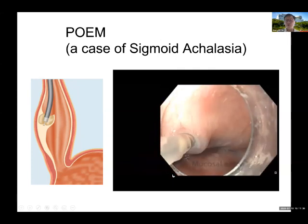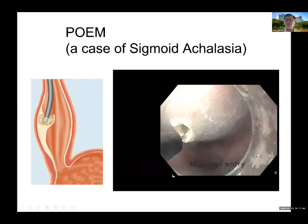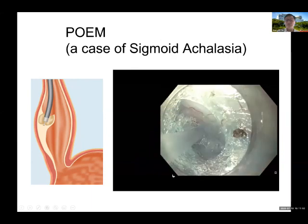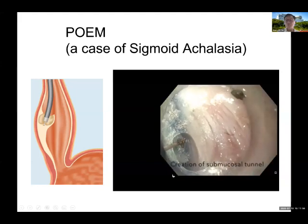The first step is mucosal entry. Therefore, we lift up the mucosa with saline and indigo carmine, and then using an endoscopic knife, we make a 2 centimeter incision on the mucosa. Then we insert our endoscope into the submucosal space and create this submucosal tunnel.